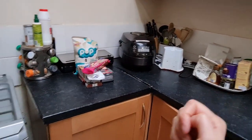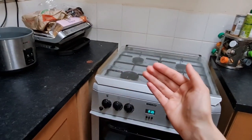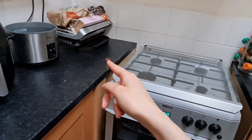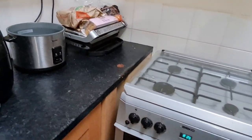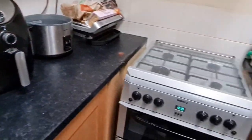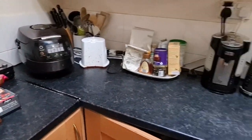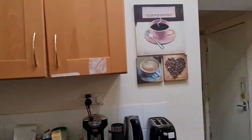Another slow cooker. You know what, I don't use this anymore really, to be honest, unless I'm doing a massive invite. That was there when we moved in as well. Yeah, I usually use this and the air fryers and the slow cookers. Just don't really bother with that. And then the cupboards.